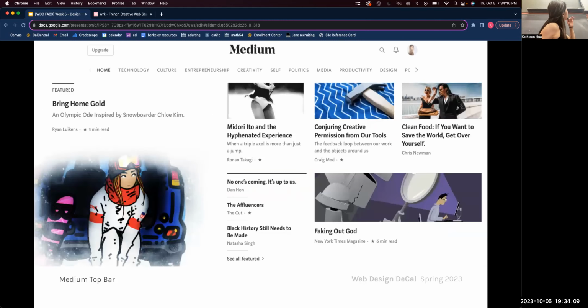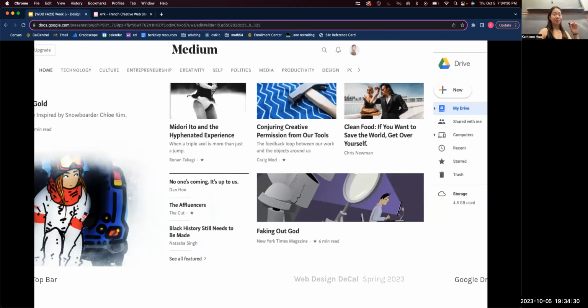So here are some examples. On the left, we have the head of the page, and it's taking up the most space, so it's dominant, and then we move to the right. I don't know about you guys, but I looked at the top of the right side before the bottom. So yeah, very intuitive, very natural.